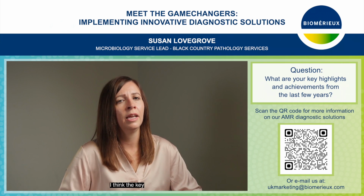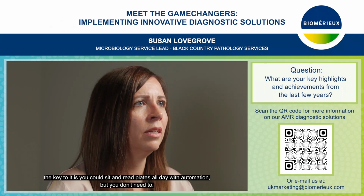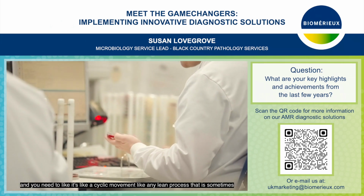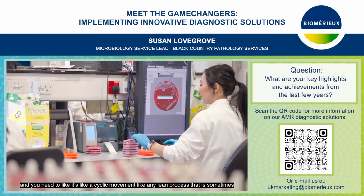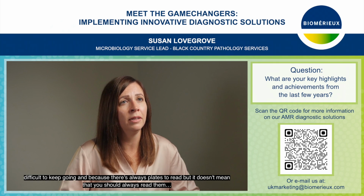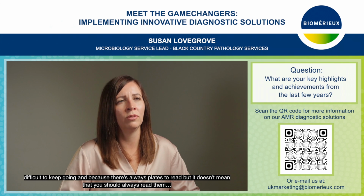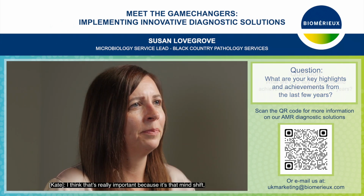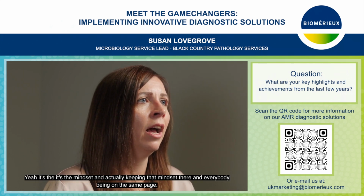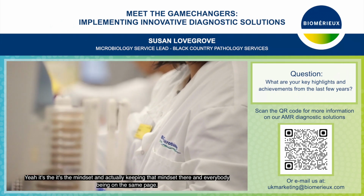I think the key to it is you could sit and read plates all day with automation, but you don't need to. You need to plan your day. So you need to read some plates. You then need to do the picking, and it's like a cyclic movement, like any lean process. That is sometimes difficult to keep going, because there's always plates to read, but it doesn't mean that you should always read. I think it's really important because it is that mind shift. It's the mindset, and actually keeping that mindset there and everybody being on the same page.